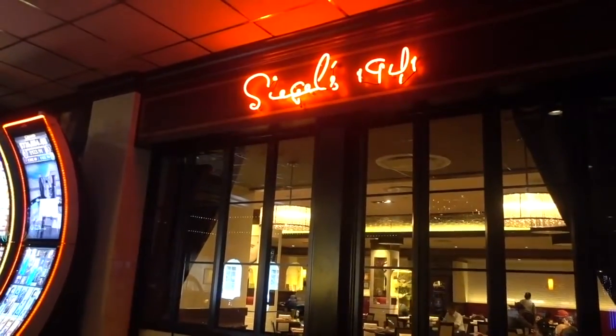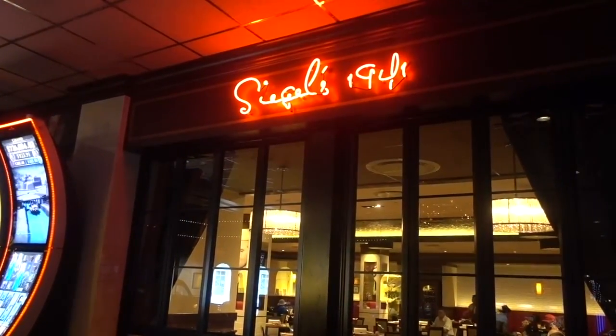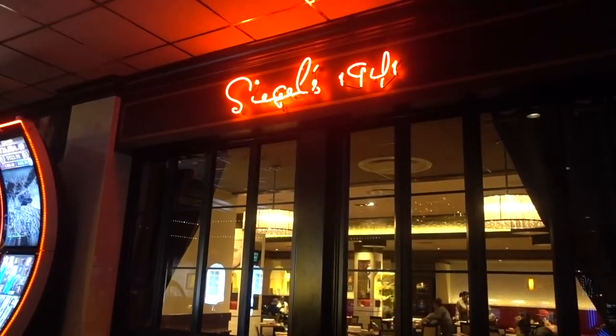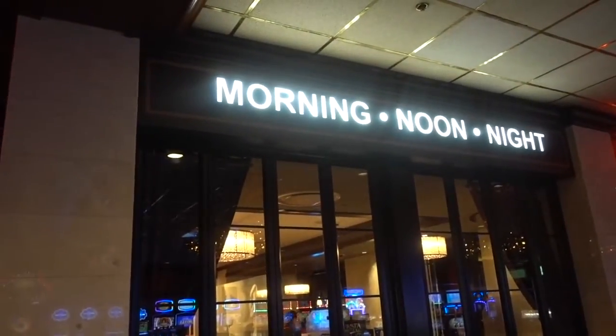The place to eat at El Cortez is Siegel's 1941. It is a relatively new restaurant, about 3 years old, and it is open morning, noon, and night.